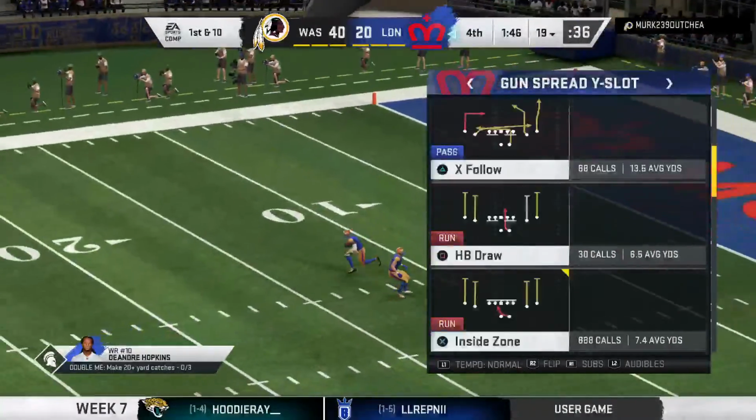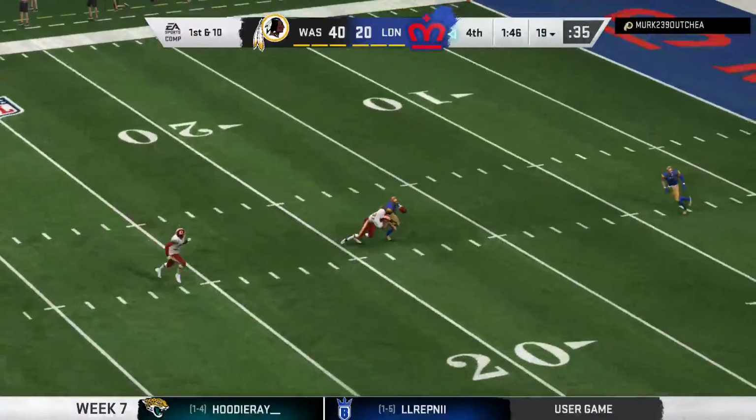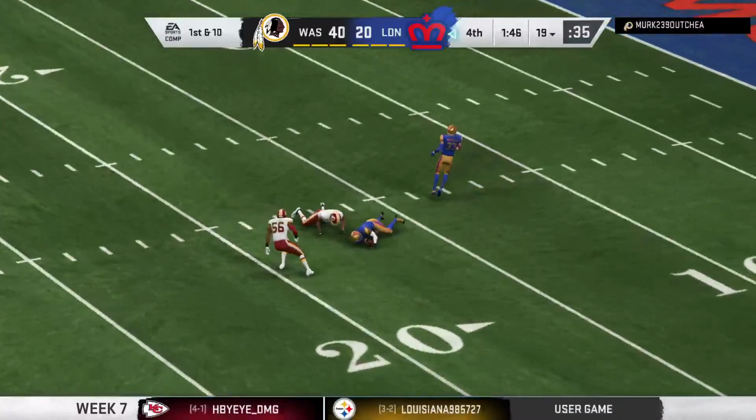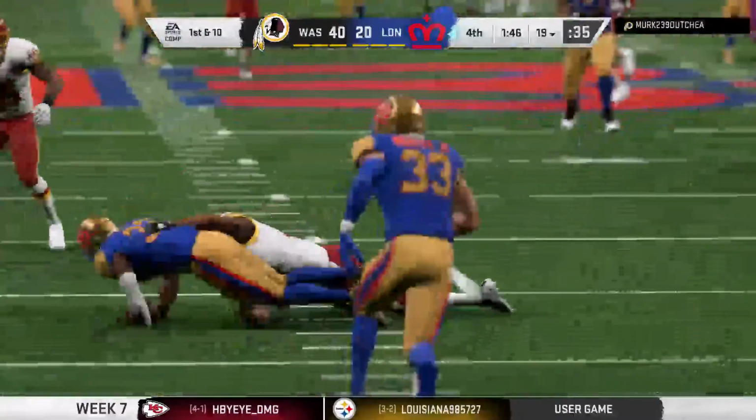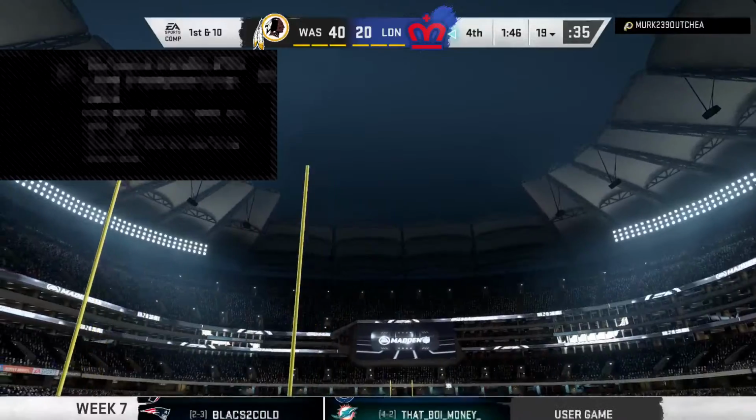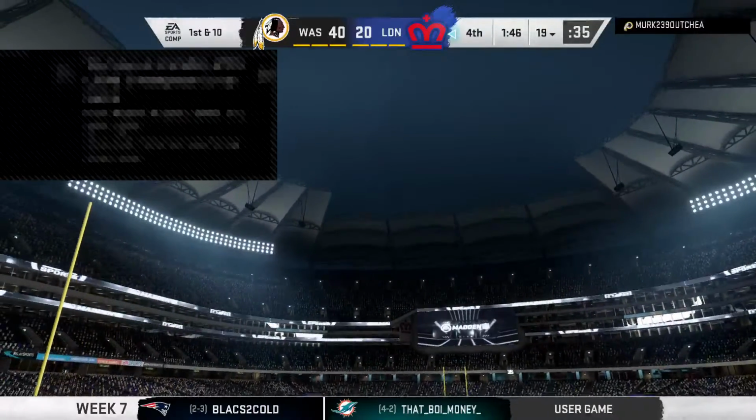I'll see. Will you switch hands, 1st and 10? Good. I didn't. It's cool. Go ahead, play it up. I think you forget. That shit don't bother me.